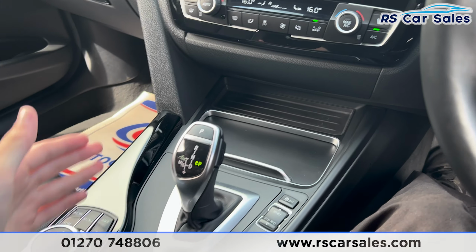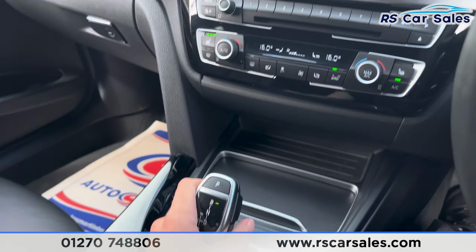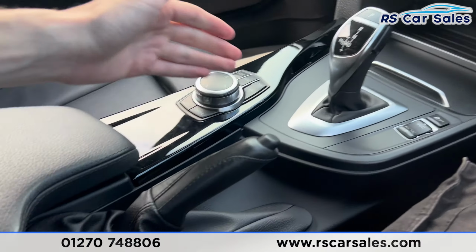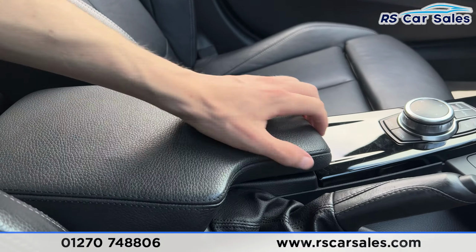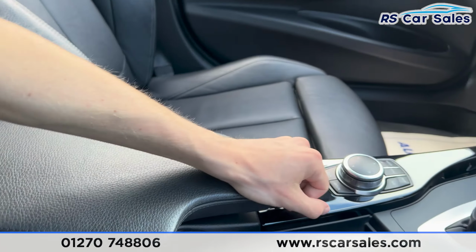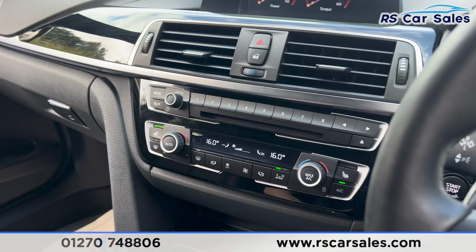We have the automatic gearbox to put the car into reverse. You find we have the reversing camera with the rear parking sensors. We have the manual handbrake, a nice leather armrest in the centre, which can be opened up for more storage. We also have a USB port just inside of there. But that's all that I'm going to show you guys today.